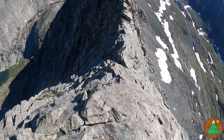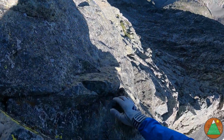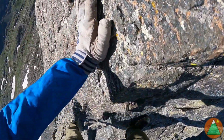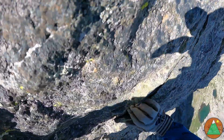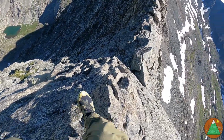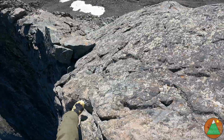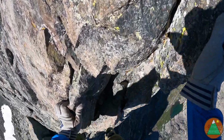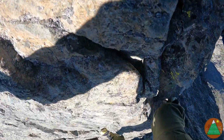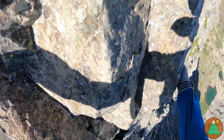I was expecting this to be a lot sketchier than this, so I'm not even going to take these gloves off. I'm going to reverse, find a hold here. Got a ledge here. I mean, I can face forward on this. Maybe I'll go backwards. Foot stuck. Oh, that's a bomber hold. That right hand, the wrap hold.